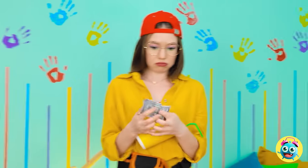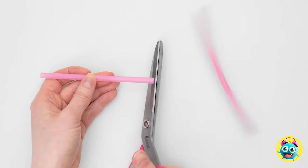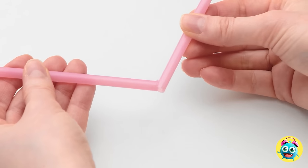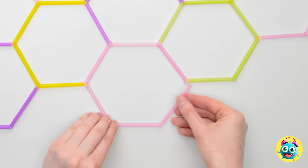Here you go, Tina. Your room likes trash. Hey, Matthew! Stop being so mean! You know what? Don't mind if I do. I'm just gonna start cutting up some straws. And then adding some hot glue to the tips. Because I want to change the angle. See? I'm making hexagonal shapes with my straws.